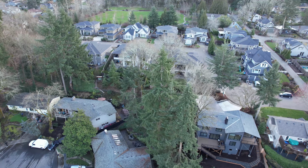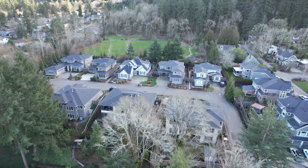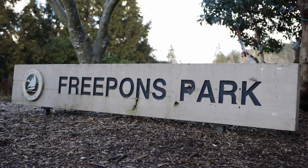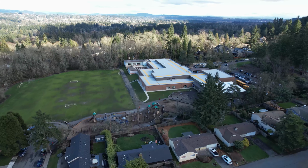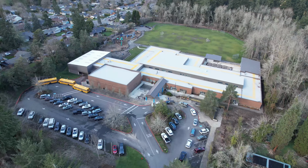In addition to George Rogers Park and that shopping center, you do have Freepons Park, which is just over here to the south. It also flanks Hallinan Elementary. Hallinan is one of the most coveted elementaries in all of Lake Oswego. It's very highly ranked, and your kids can literally walk here. You can't say that about many Portland metro areas.